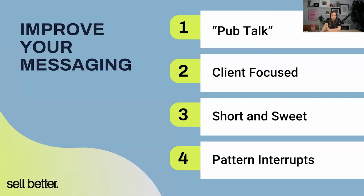I do want to talk about some of the strategies you've already shared, but I want to bring this up and talk through it. So we talked about pub talk. You talked about short and sweet. Give me your take on keeping our email client focused. I know you mentioned it in that first one, but just give us a quick snippet here.